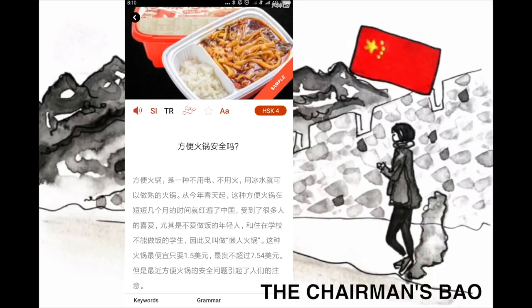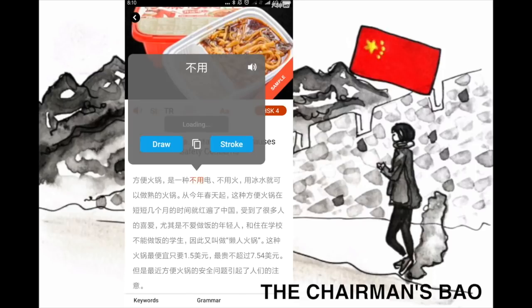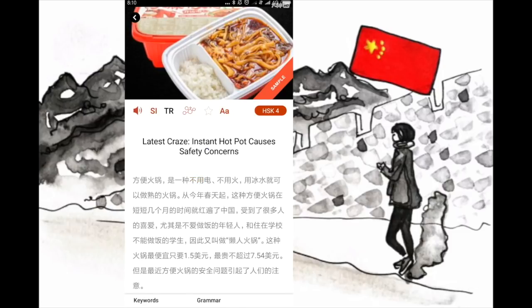HSK is the Chinese language proficiency test. When you go into the article, you can click on one word and it'll show you what it means. It's very nice. I'm definitely gonna start using it at some point. Just too busy right now.